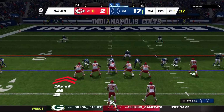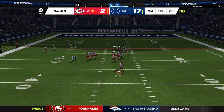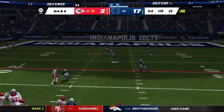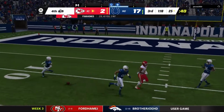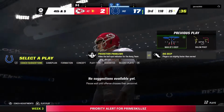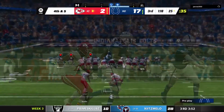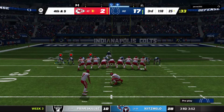This offense in desperate need of a conversion as they come up on 3rd down. Escaping the pressure right. Almost picked off. And now it's 4th down. Now Harrison Butker for the field.